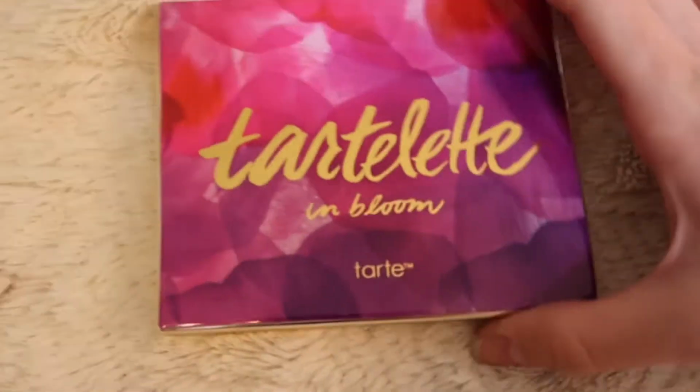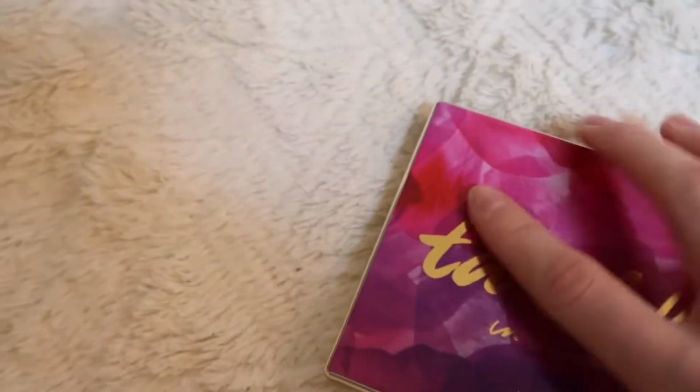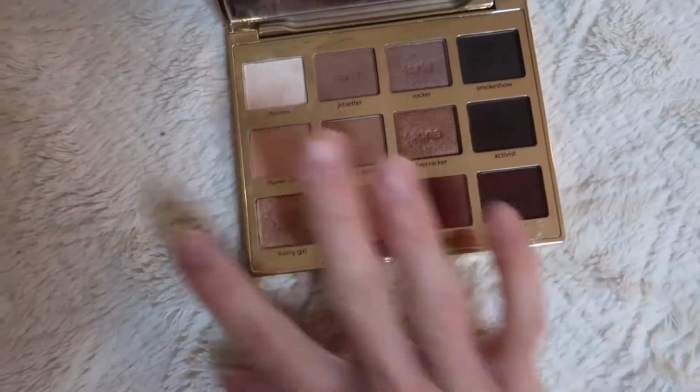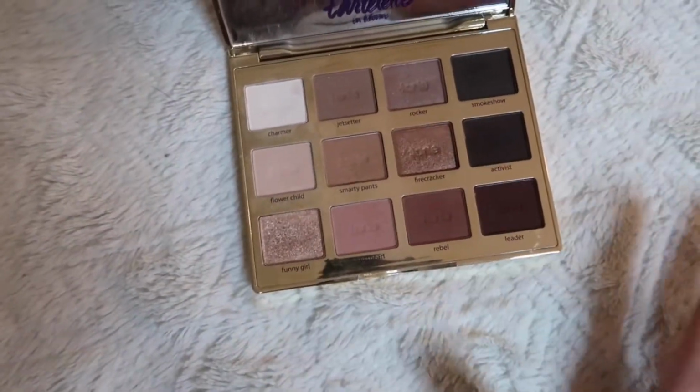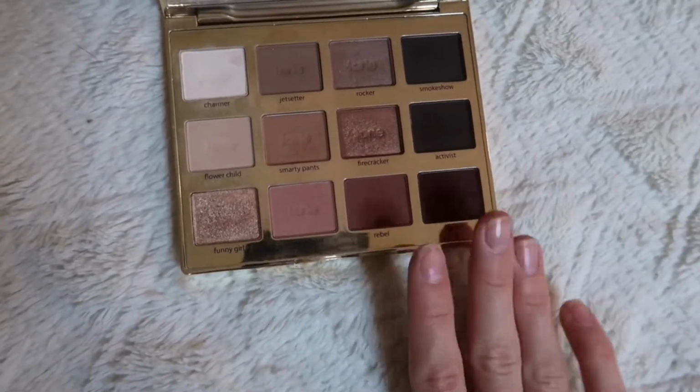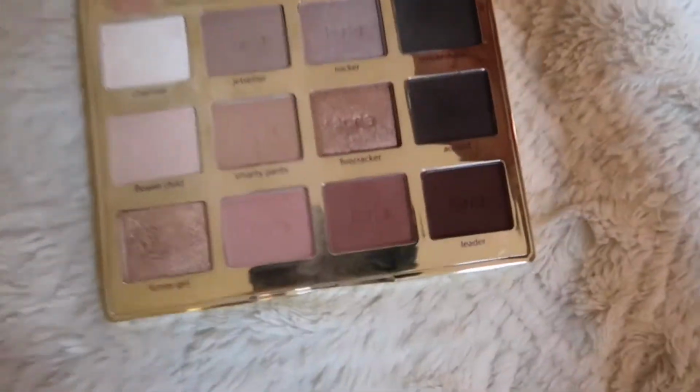And then over here, I have the Tarte Tartelette palette in the Bloom. I don't really use this one much anymore, but I feel like it's a really nice beginner palette. It has your staple matte shades, which are really nice, and just gives a nice variety of colors when you're first starting out, I feel. Or for a nice everyday palette, I feel like it's a really nice one for that. And it also smells really good, like chocolate.